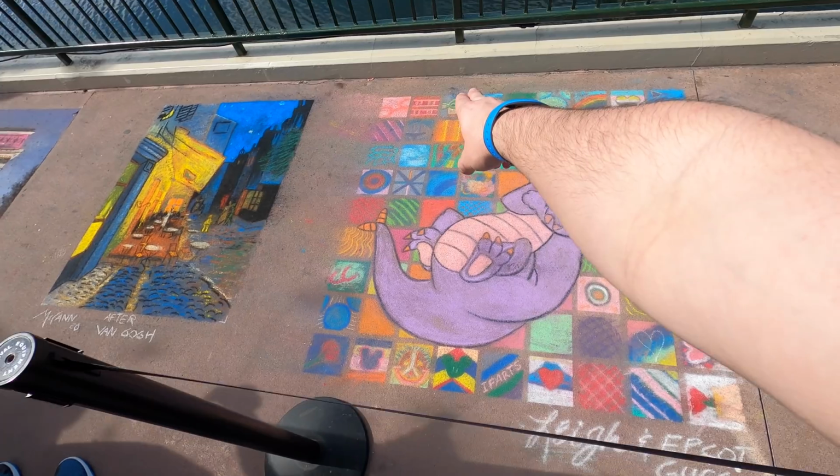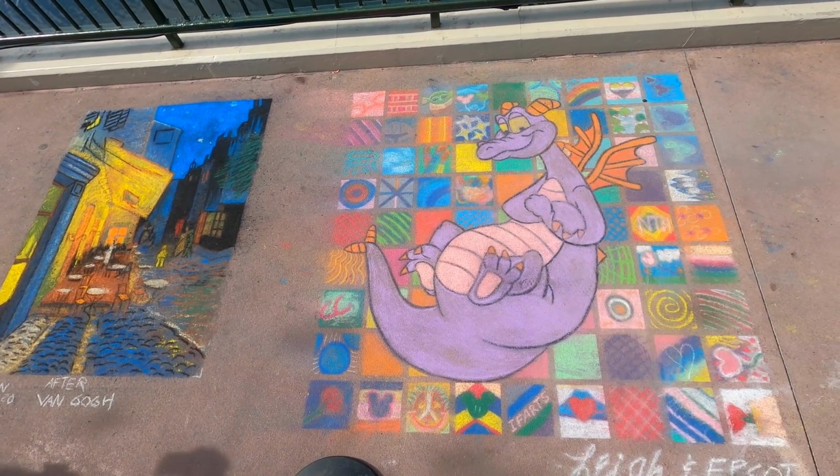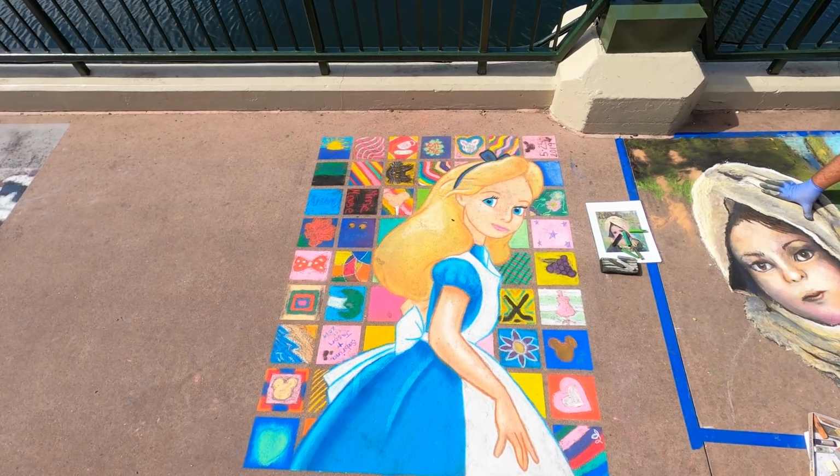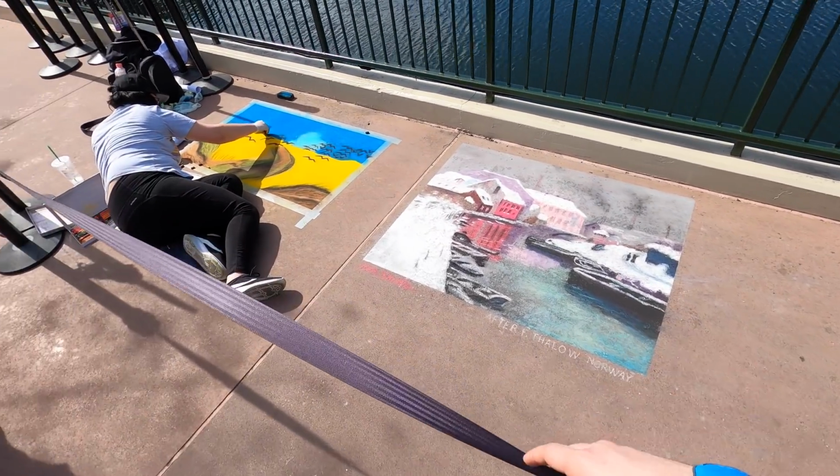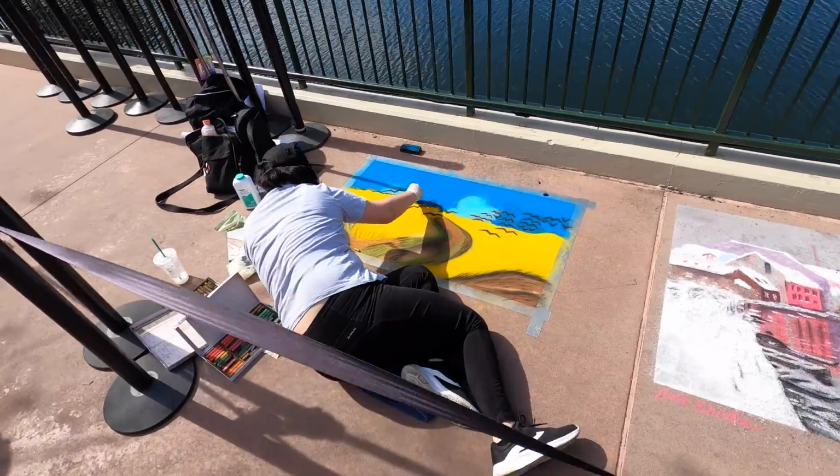And there's Baby Yoda right up there. You see that third one over? That is so cool. Look how lifelike this one is. The chalk art is just so amazing. Wow, I love seeing them actually work on it as we're walking by here.